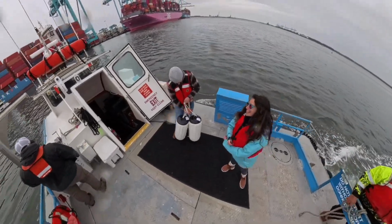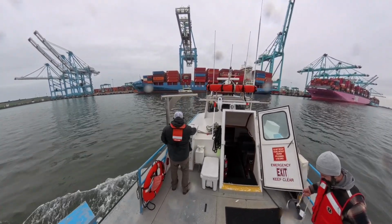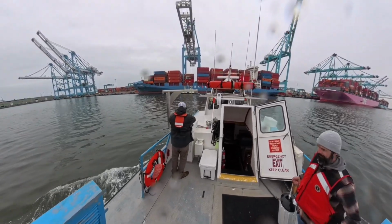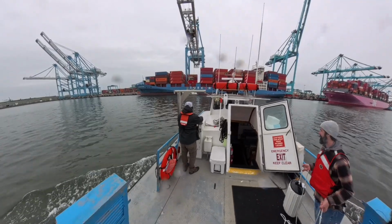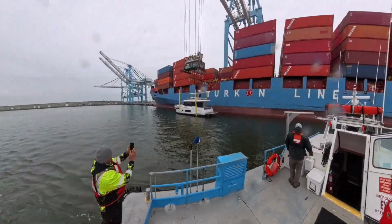But now we get to the exciting part. As we approach the ship, I make a game plan with the captain. We're going to have him back the boat up to the swim platform of the other yacht, transom to transom. Now, let's speed this up and bring on the dramatic music.